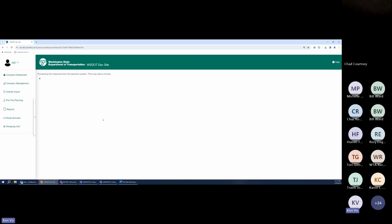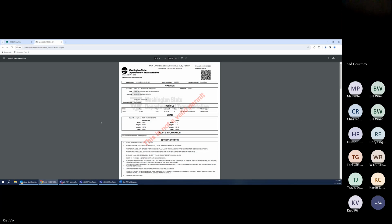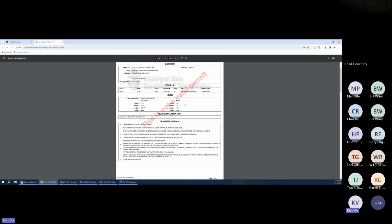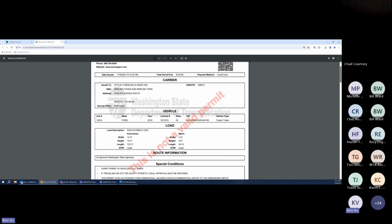And you'll see here, it's the same concept as the previous permit where it gives you the permit ID, the permit number, and you can view the PDF and download it here. So this is the non-divisible variable size permit. Zoom in a little bit here. As you can see, it's the same information: the issuing office is self-issued.